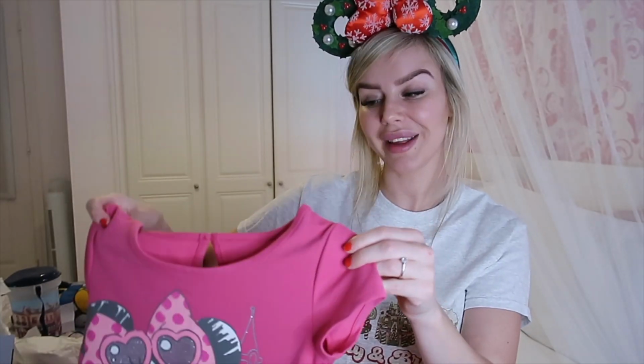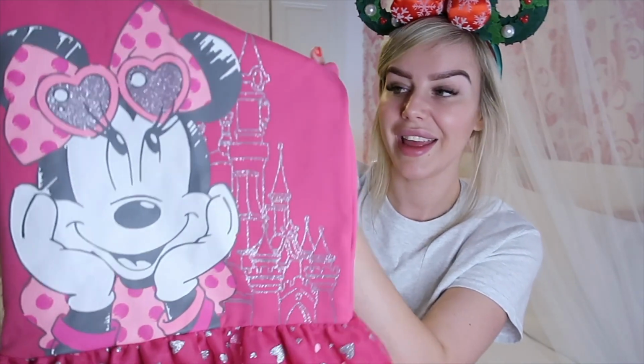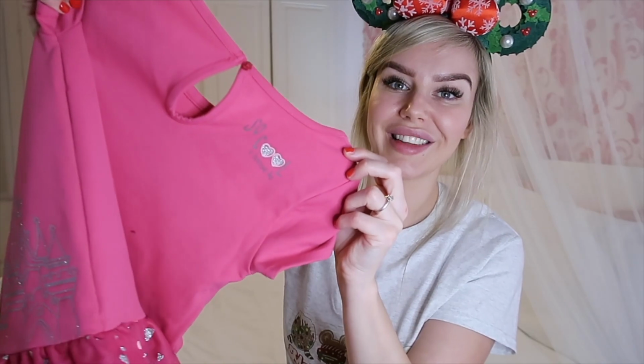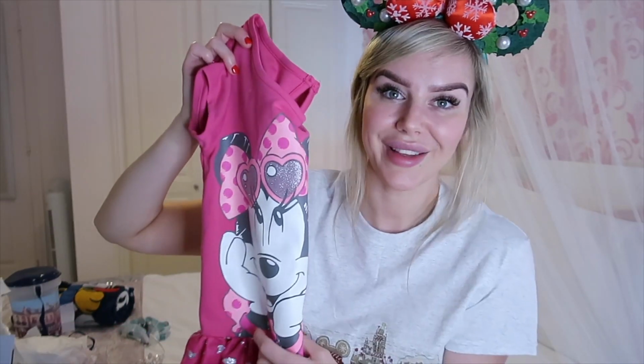On our second day in the parks, we were able to get her a dress, which she requested. She didn't choose a princess dress, but she chose this fuchsia pink Minnie Mouse tutu style dress with the love heart glitter on the bottom there, Minnie Mouse in her shades, and the Sleeping Beauty castle there in glitter as well. And it says on the back, "So cool, Disneyland Paris," and it is pretty cool. It suits her blonde hair. She looks so cute in this on our second evening, and it made her little day.